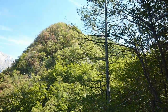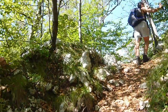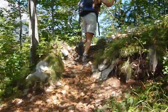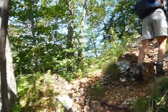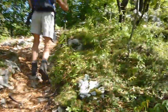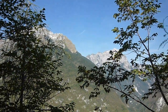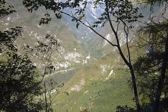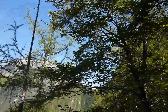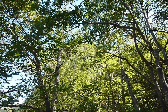And you just keep going. It goes steeper and steeper up. We are still below the tree line within the woods, which was nice to have some shade because it was quite hot that day. And in between, views of the mountains. Again, the Koritnica Valley. Nothing too special. I mean, very special, in fact. And then you go up again.